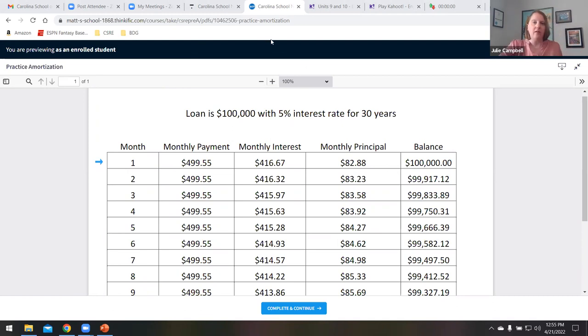We just did month one. And we said we have a balance of $99,917.12. So to amortize for month two, we take that balance times the interest rate, divide by 12, to get monthly interest, payment minus interest equals principal, balance minus principal. You guys see what we're doing? Those three steps over and over and over every single month.